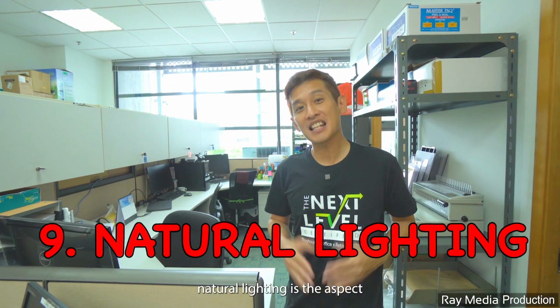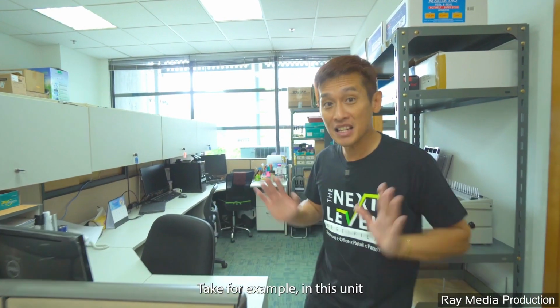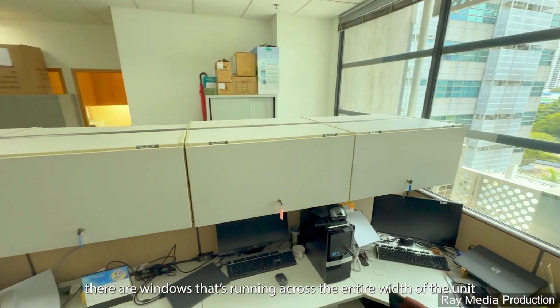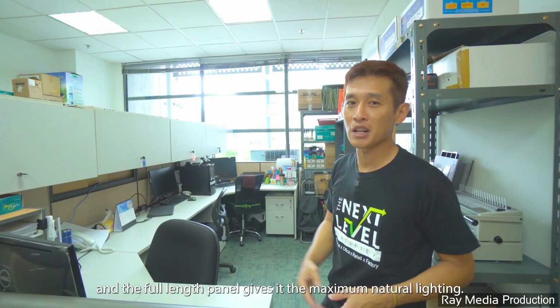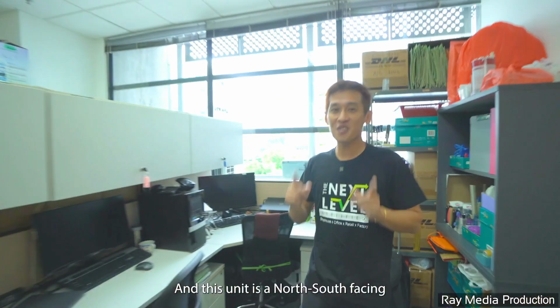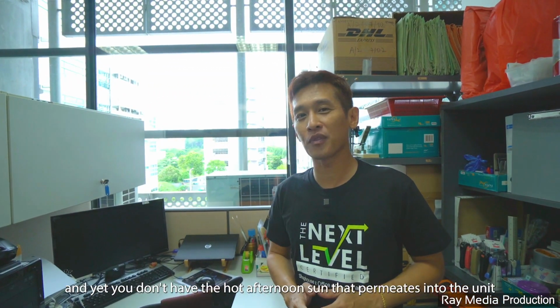Natural lighting is the aspect that brings in the welcoming feeling in all businesses. Take for example, in this unit, there are windows that are running across the entire width of the unit, and the full-length panel gives it the maximum natural lighting. And you know what? In this unit, it's north-south facing. You get the very good natural lighting, and yet you don't have the hot afternoon sun that permeates into the unit.